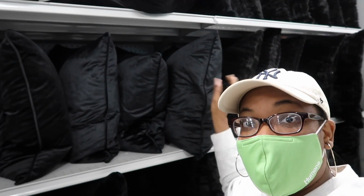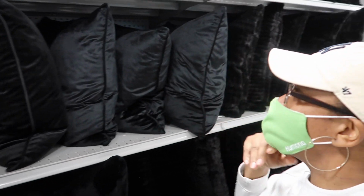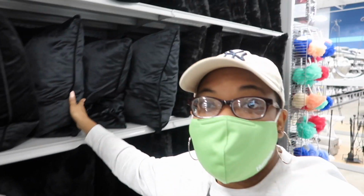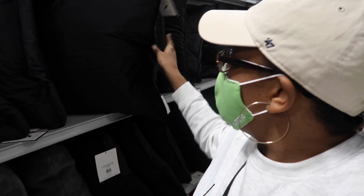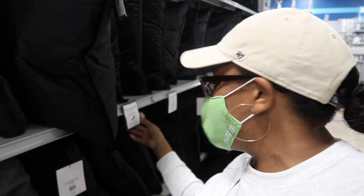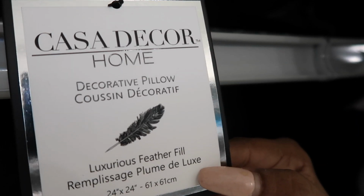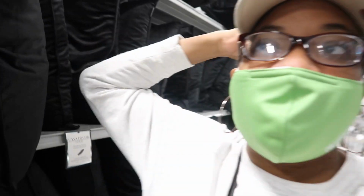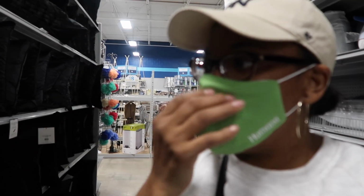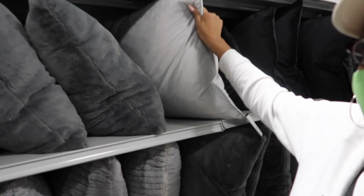I really need like one more black pillow, but these are solid. This is for my bedroom, which is almost done. I love these because they're 24 by 24. I love this brand of pillows from their home store, the Casa Decor. They're so big, and they are down, and you can karate chop them. So if I don't find any more texture ones, then I'll get this one. They also have them in silver.